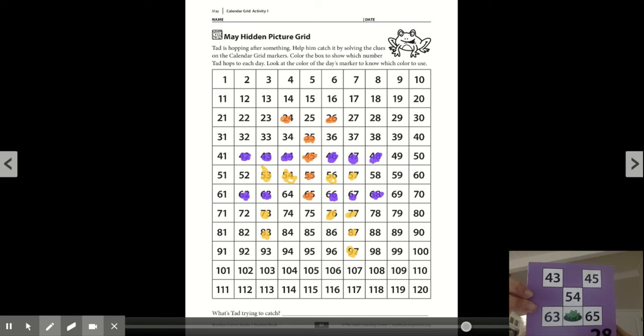So where is Tad sitting today on the 28th day of May, Thursday, May 28th, 2020? Tad is sitting on, you got it, 64. So grab your purple crayon and color 64.